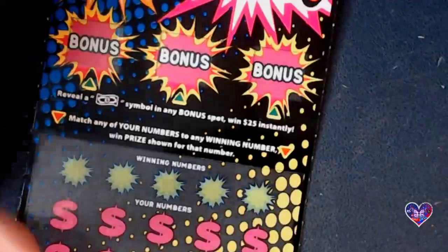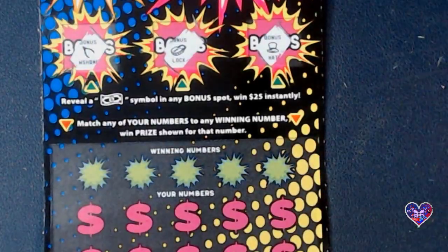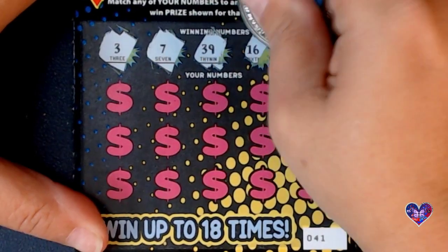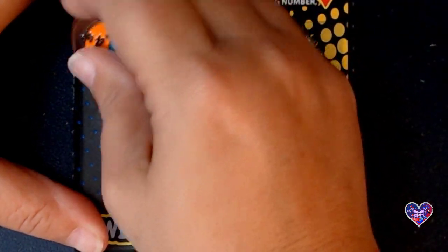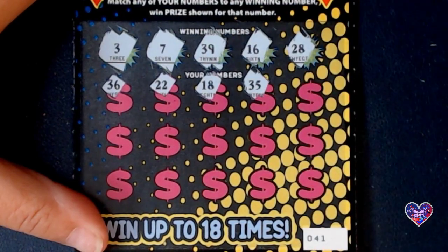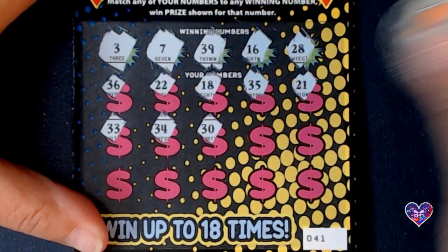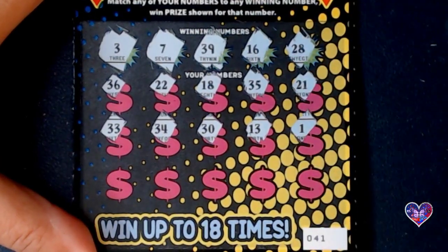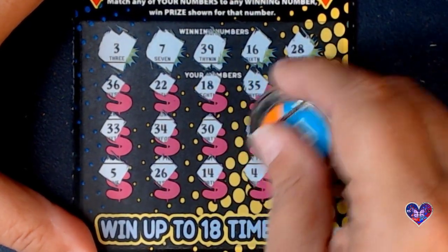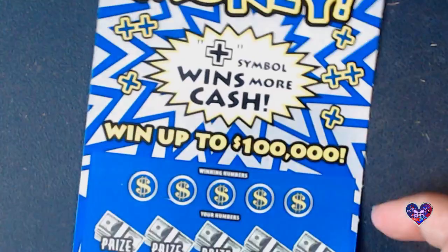All right, our last Ka-Pow. Let's go out with a Ka-Pow. We have a wishbone, a lock, and a hat, I think. Nothing there. Winning numbers, 3, 7, 39, 16, and 28. A little bit of everything. 36, double deuce, 18, 35, 21, 33, 34, 30, no 13, 1, 5, missed us, 26, we need 28, 14, 4 and 25. Nada. Alrighty. On to Plus Money.